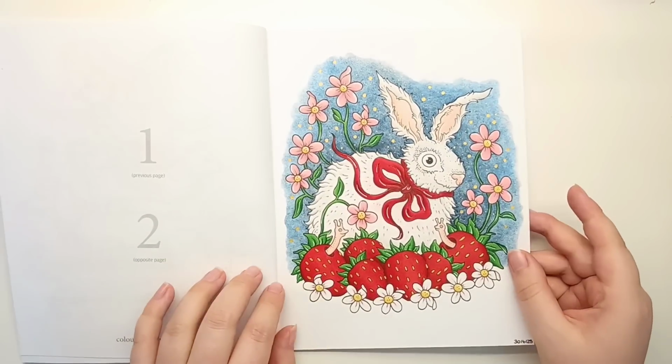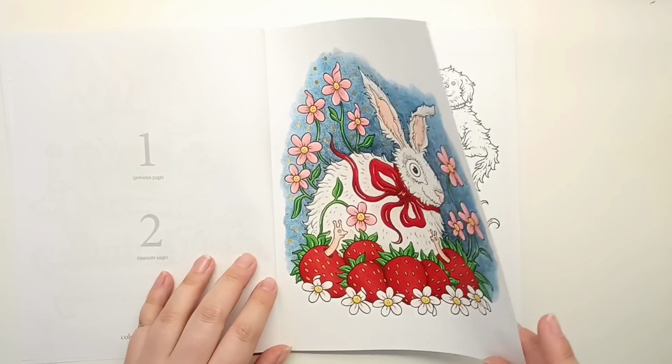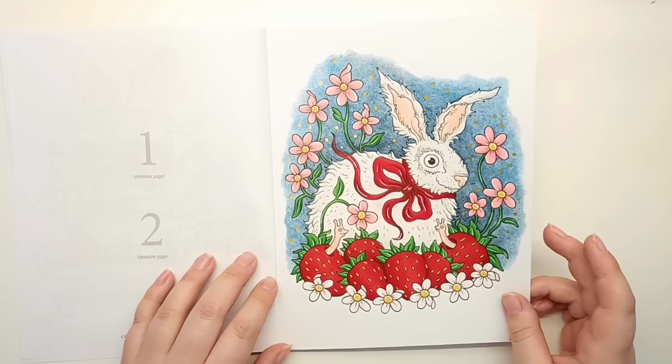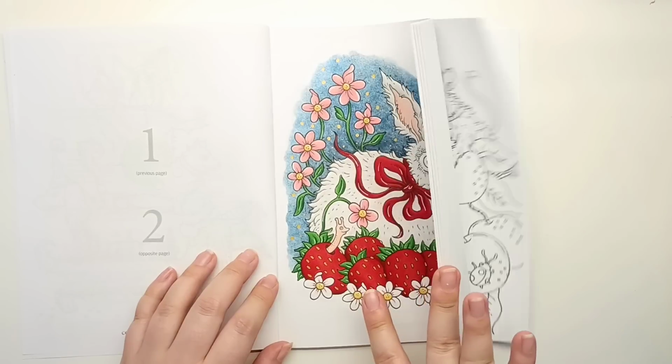And I added a bit of gold Signo on the seeds of the strawberries and for some dots in the background. They were already there and I added a few more. Yeah, I like the simplicity of this page and looking forward to getting some more done in this book.